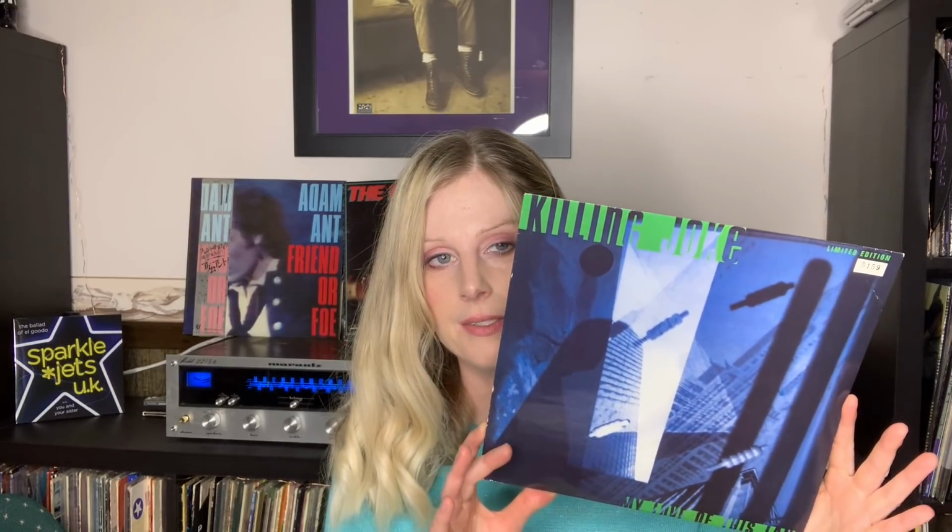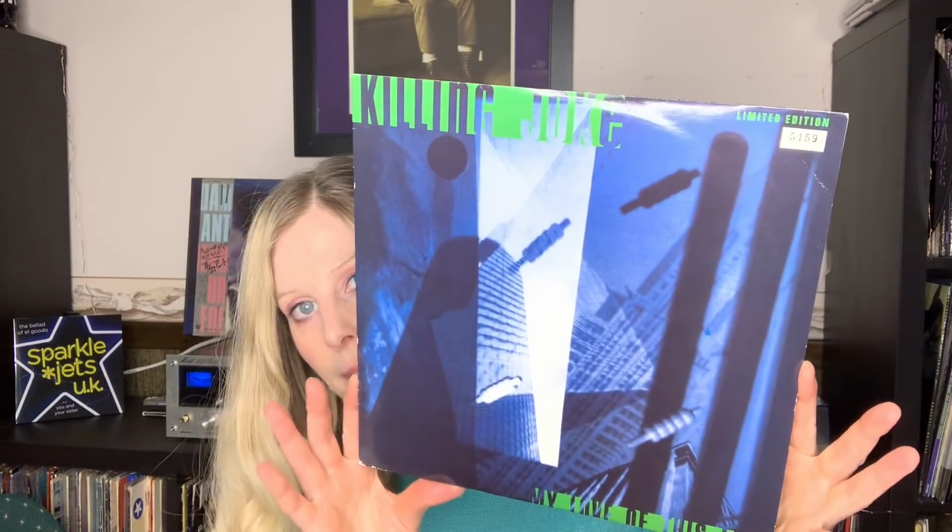Killing Joke. Lots of you mentioned Killing Joke in my 1980 featurette, and just happened to find this down in Bellevue. Yeah, this is a 10-inch single, limited edition, My Love of This Land. And this was released in 1988.